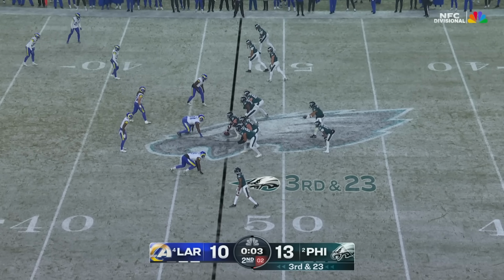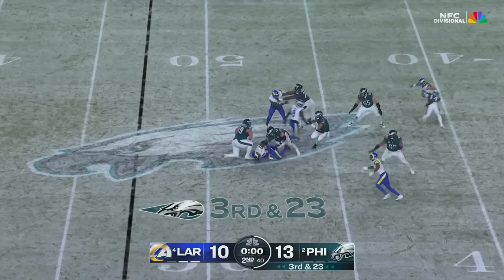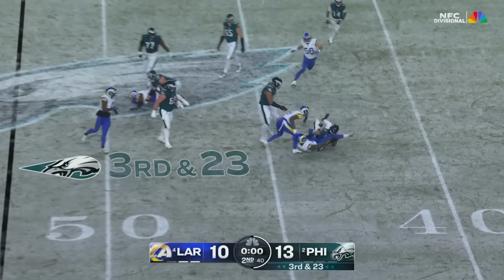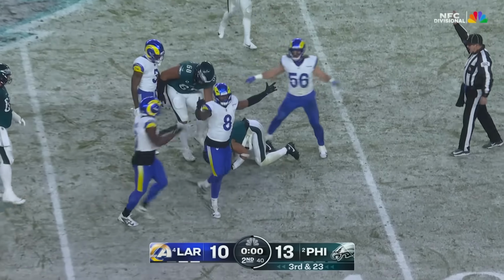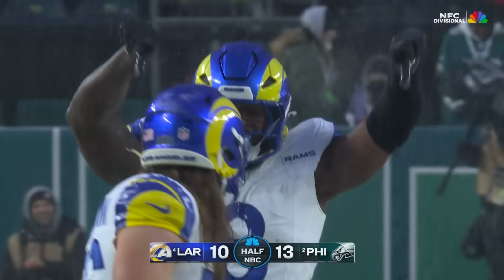Green. Don't touch that. They're bringing 5. Hurts trying to find a lane to step up and throw, and he's going to be sacked. The 4th sack, and Hurts stays down for a minute as he's thrown down by Jared Verse.